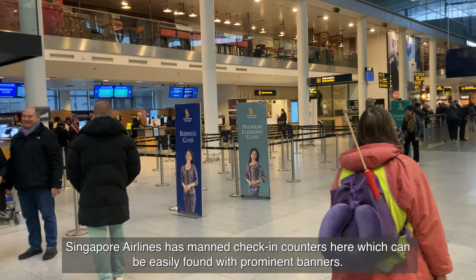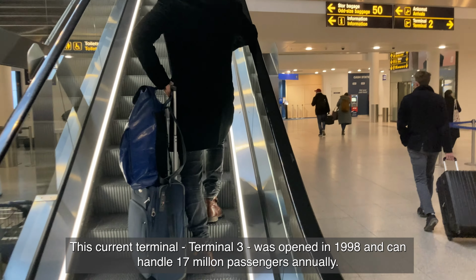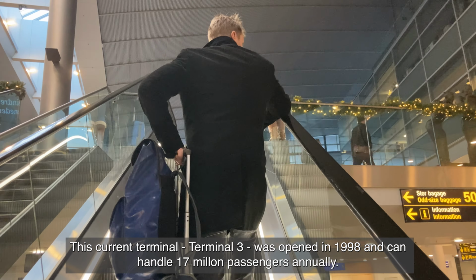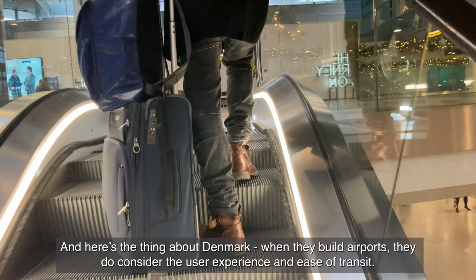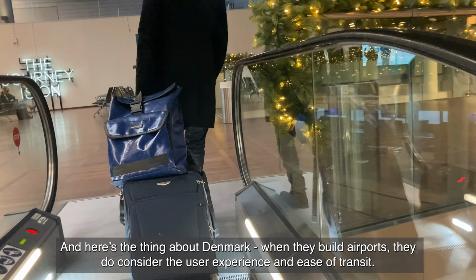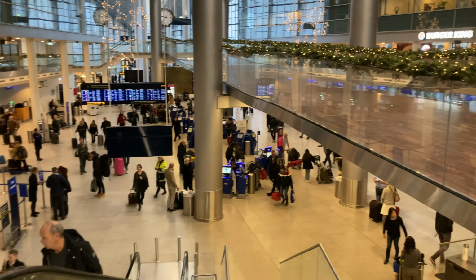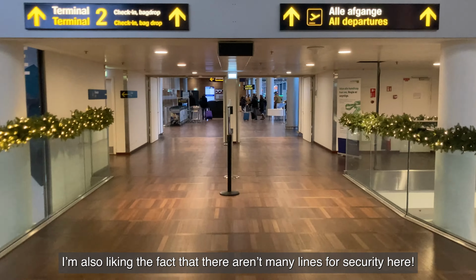Copenhagen Airport is nearly a century old and commenced operations in April 1995. This current terminal, Terminal 3, was opened in 1998 and can handle 17 million passengers annually. And here's the thing about Denmark, when they build airports, they do consider the user experience and ease of transit. I'm also liking the fact that there aren't many lines for security here.